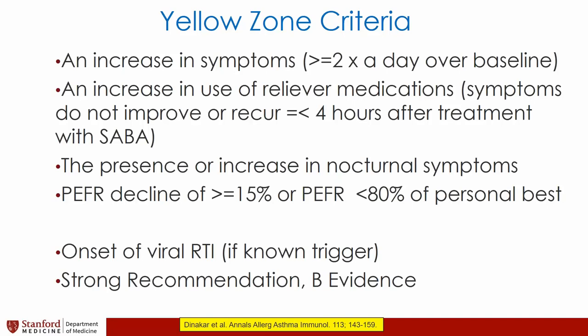The presence or increase in nocturnal symptoms. So you slept well at night and now you're waking up. So that might be an issue, especially if you're waking up because of breathing symptoms. And if you're the type who did peak flow, and the peak flow is there in many of the studies because many of them were adult studies and it was an objective criteria they could use.